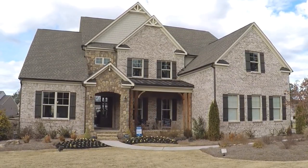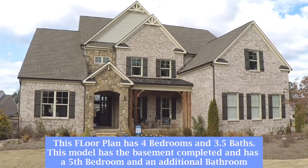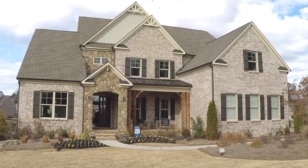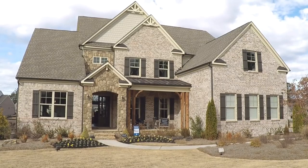And today I'm in Alpharetta, which is north of Atlanta. I am in the Briarstone at Nesbitt Lake subdivision, and I'm going to take a tour of their model home. The builder is Leonard Homes, and this is their Stanton floor plan, which features 4 bedrooms, 3.5 baths, owner suite on the main, and a 3-car side entry garage. It sits on a basement and it's approximately 4,500 square feet, not including the basement.